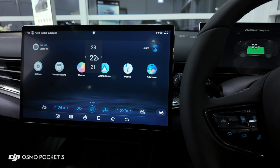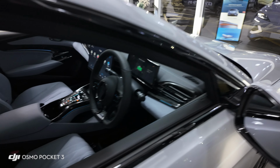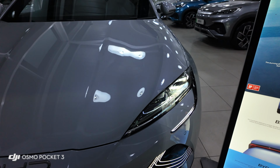So that's the system itself, and just a quick walk around really of the vehicle. Let me know if you want to see more types of this video as well. I know some people, if they're searching to purchase a car, rather than have sort of a fancy video, they just want a bit of a walk around, have a look over it.